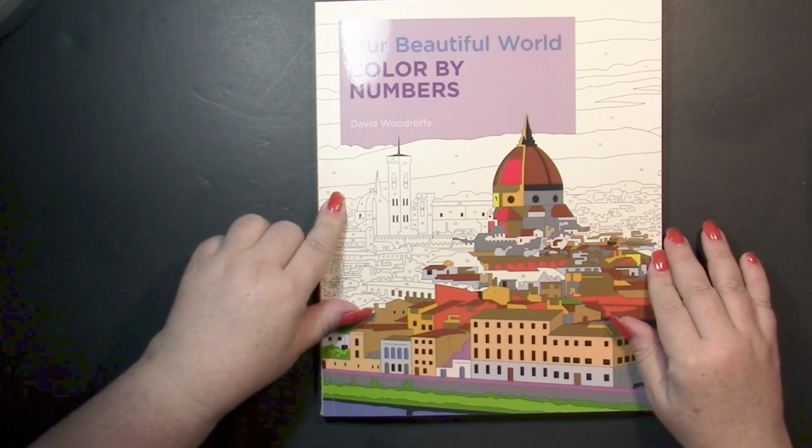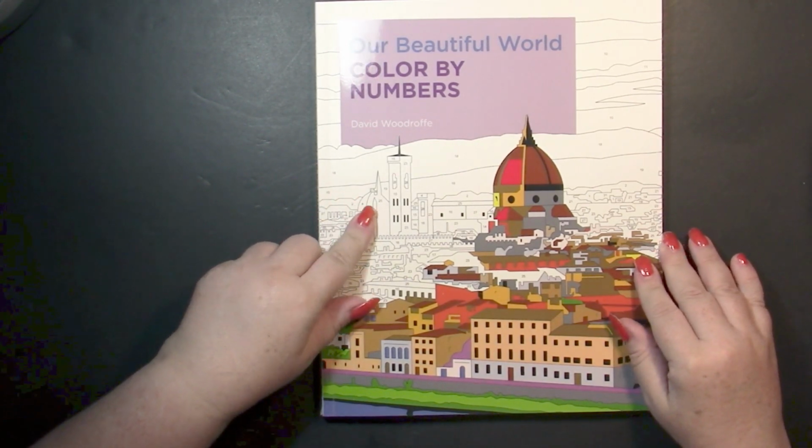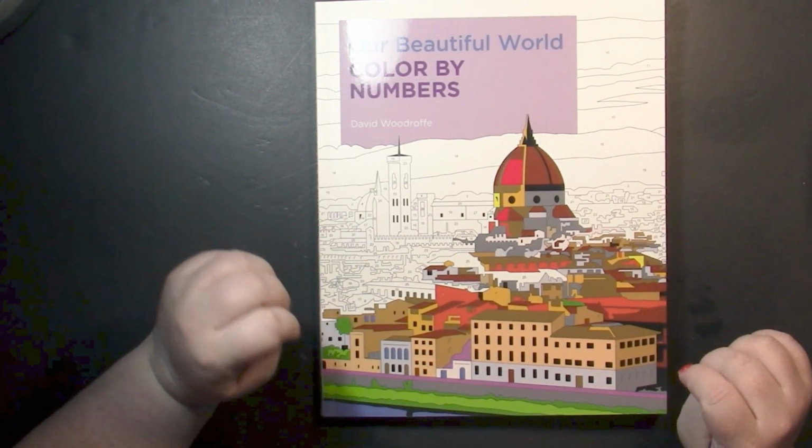So once again, this is Our Beautiful World, Color by Numbers, compiled by David Woodruffe.